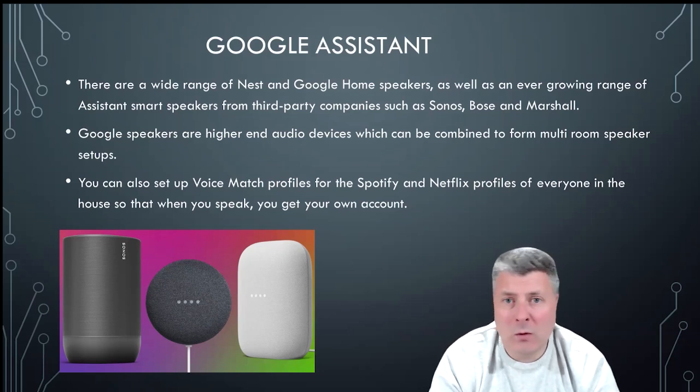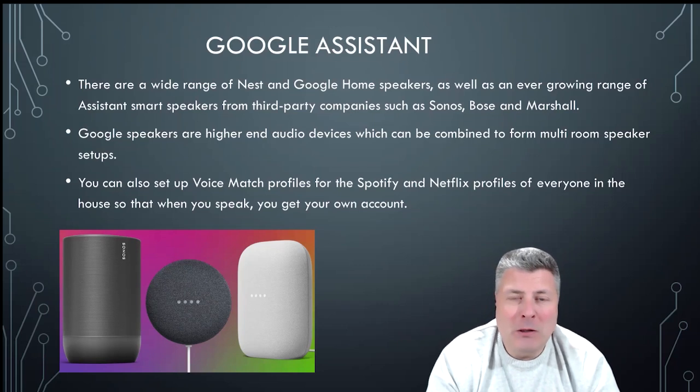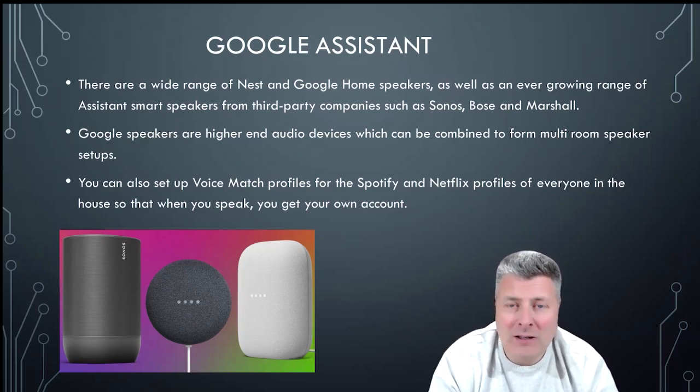The Google speakers work in similar fashion to the Alexa speakers. The voice prompt is different. You're saying, "Hey Google" instead of "Hey Alexa." But Google does a few different things. For example, being able to stream music over YouTube through the Google speaker is much easier.